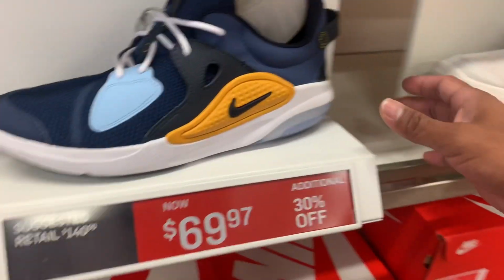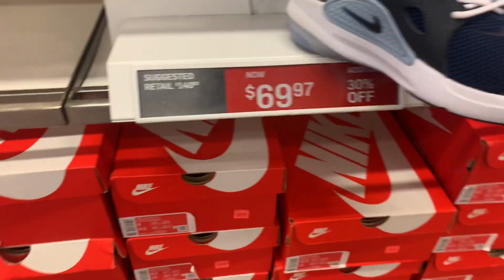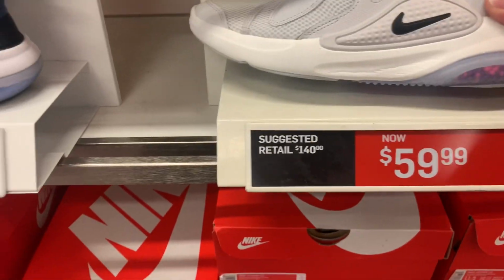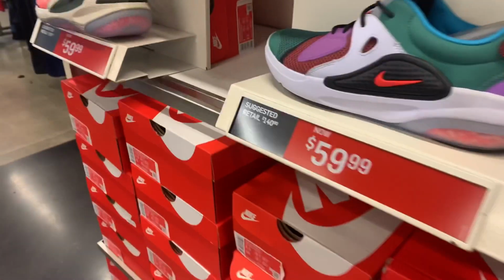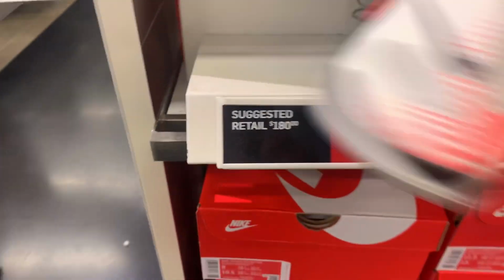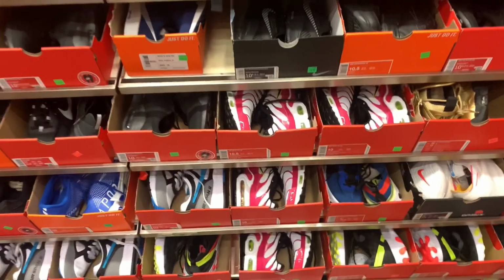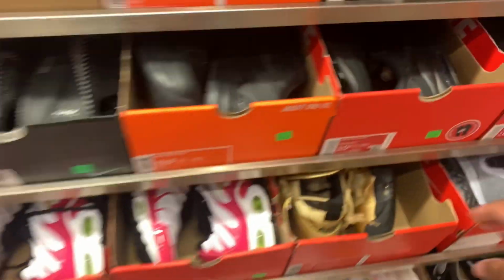Okay, wow, Nike Joyride $69.97 with an additional 30%. They have a bunch of these, and this one doesn't have the 30% though, and this one doesn't either. So this one is not bad. The color, $59.99, different prices. So this is the hash wall or clearance wall.